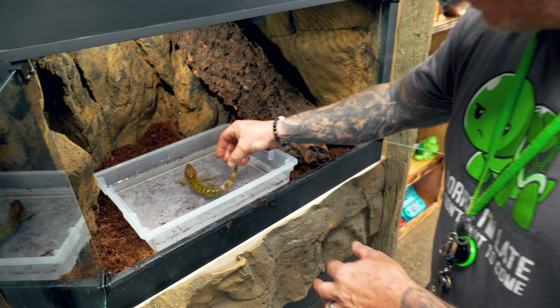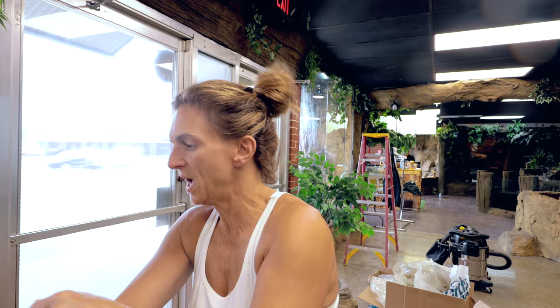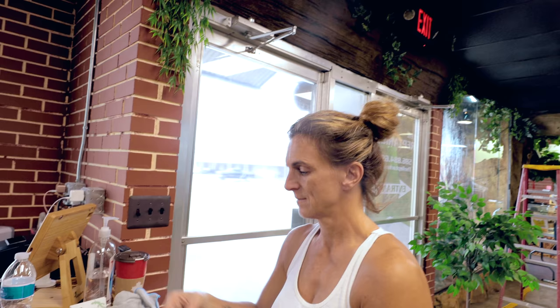Wow. We got some of our signage going up here, Reptarium exclusive plushies. We've got feeding, we've got the snake massage, we've got the fish boss. So Lori, what's high priority on your list right now? Just everything? Everything. Yeah, I know. We're running out of time. It's about 24 hours away from open, so holy cow. Lot to do. Did you see the door in the back that needs to get painted though?